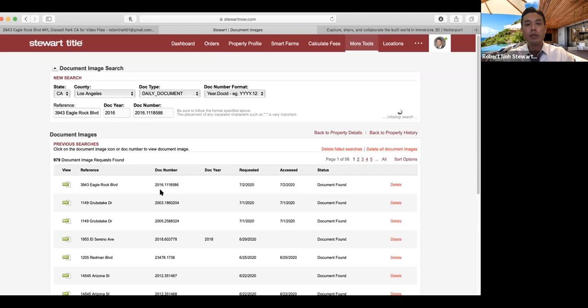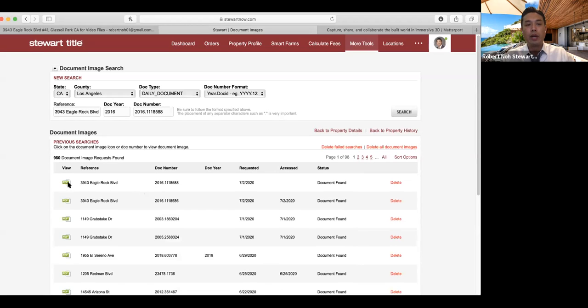It's gonna search. And then you could just go ahead and click. Then you'll be able to see all this deed of trust information. Okay, so you could just go ahead and forward this over to them.